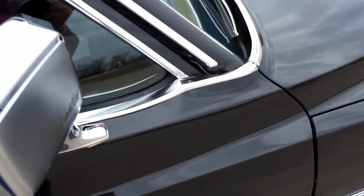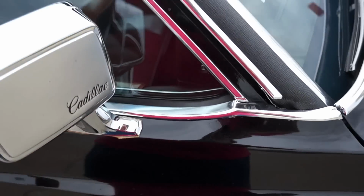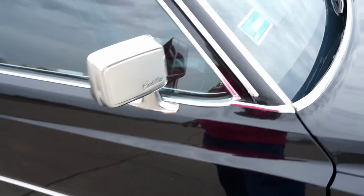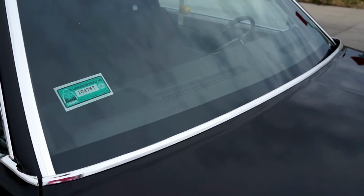This little guy works. This power antenna works. I'll show you that in a minute. All of your chrome is in great shape. You can see a little gasket coming out there to keep the water out from inside the door. Both sides are like that. This chrome all around the window moldings is in beautiful shape too. This glass is all original.